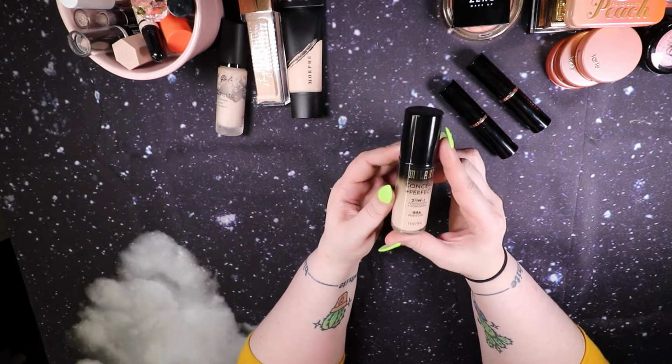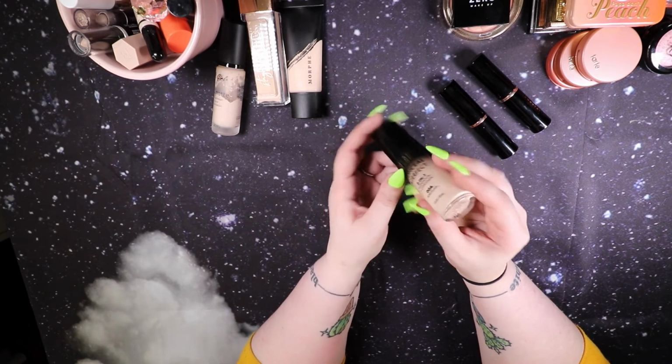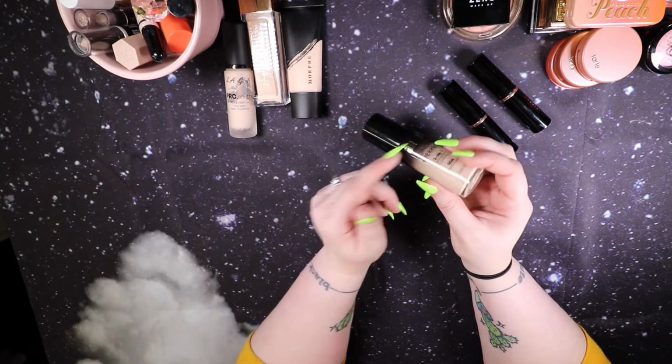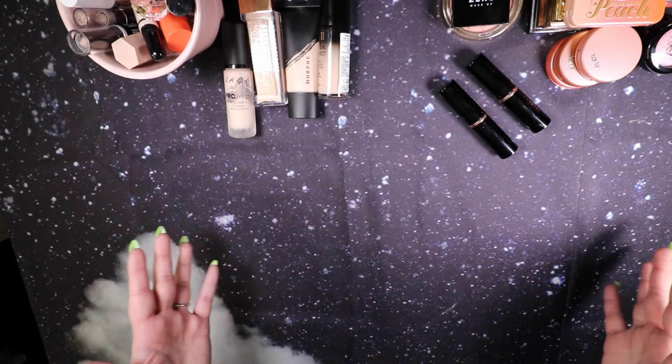This Milani Conceal and Perfect, this is the lightest shade, I want to say, and it works fine when I mix it with this LA Pro. I'm going to try to get some of the lighteners from LA Girl and mix in with this Conceal and Perfect because I think I might get exactly what I'm looking for there. So that concludes this part.